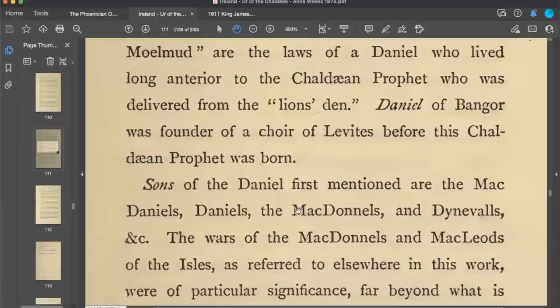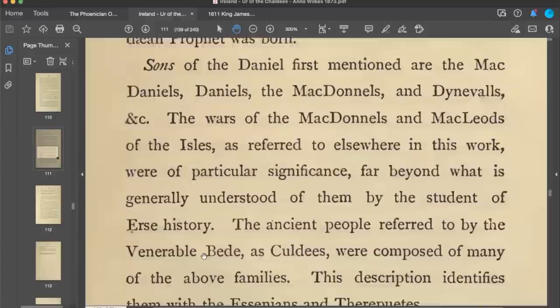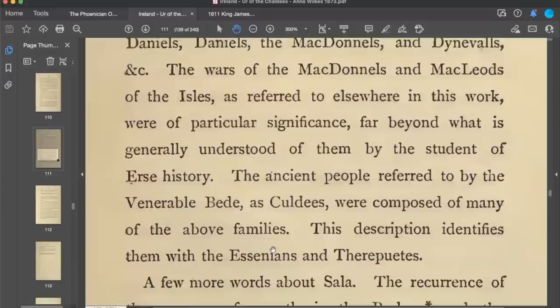It says here, the sons of Daniel first mentioned are the MacDaniels, the Daniels, the MacDonalds, the Dinevals, etc. The wars of the MacDonalds and MacLloyds of the Isles, as referred to elsewhere in this work, were of particular significance, far beyond what is generally understood of them by the student of Earth's history. The ancient people referred to by the Venerable Bede as Chaldees were composed of many of the above families. This description identifies them with the Essenians and Therapeutes.